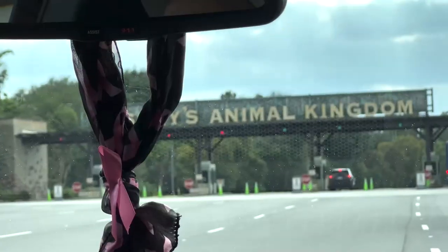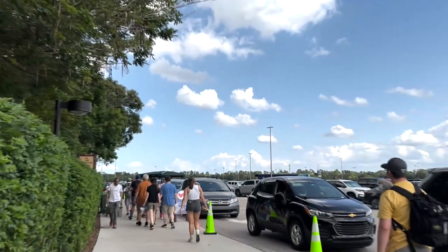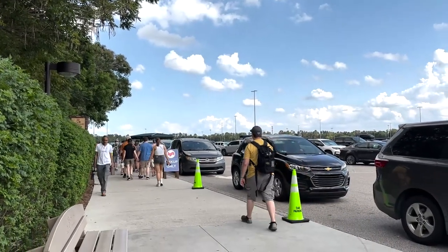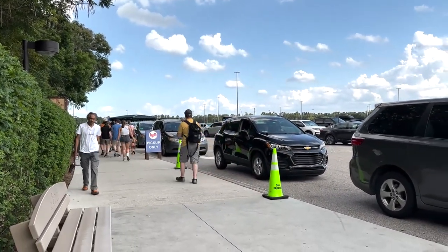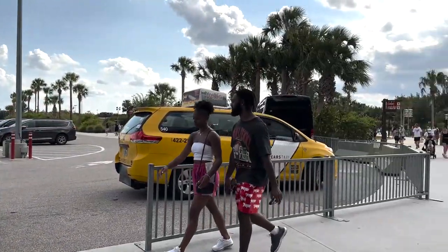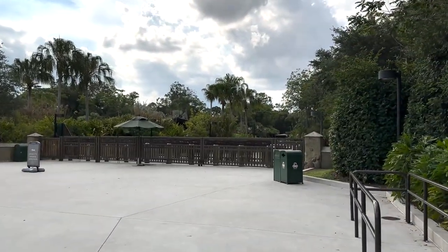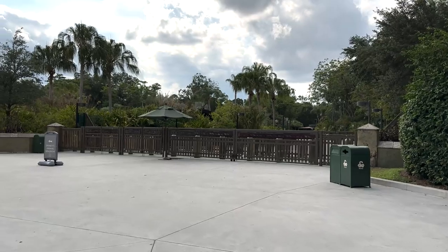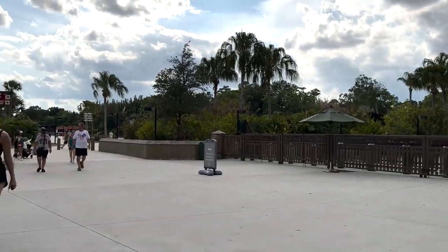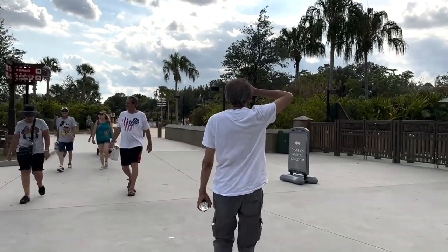We have made it to our first park, Disney's Animal Kingdom, and this is where the minivan slash Lyft and Uber drop-off zone is, and it's my favorite out of all of the parks because it literally drops you off right in front of the park. When you take an Uber to Magic Kingdom, it takes you to the transportation and ticket center, so then you have to take more transportation to get to Magic Kingdom.